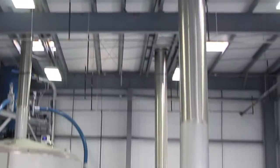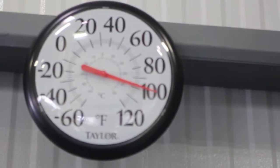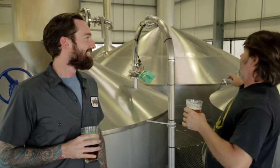All right, so I know right now we're standing in a brand new brew house. It's gorgeous in here. It's only a nice cool 102 degrees up here right now. This thing is hot! Can you tell me the biggest difference between the old brew house and the new brew house?